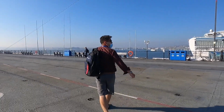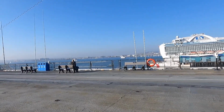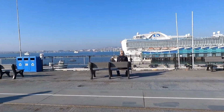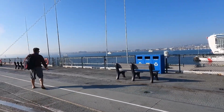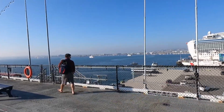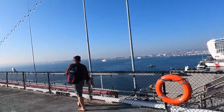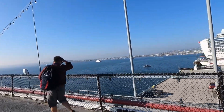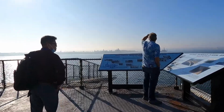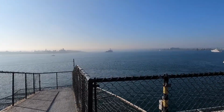Yeah, loop around, walk on this other side. There's a beautiful ruby princess. So the other stuff's open. It's not open yet. It's open tomorrow. What is? Fleet Week. The displays. San Diego, the birthplace of naval aviation.